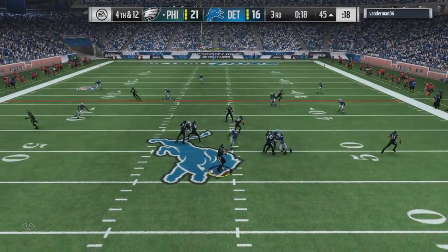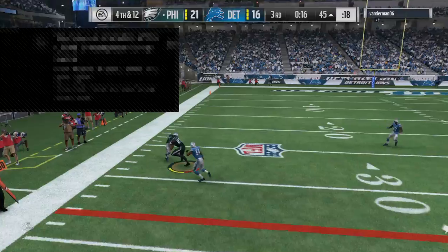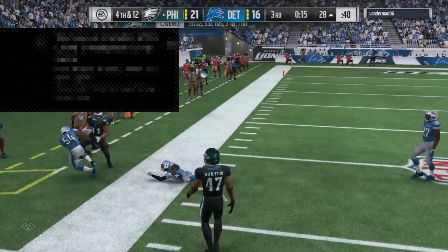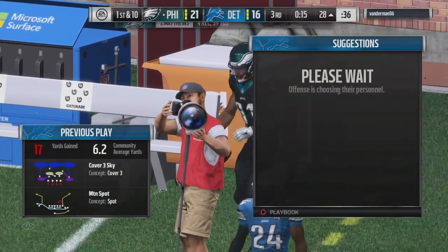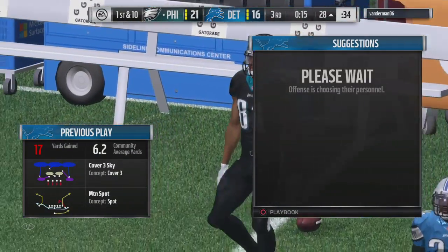Wentz going to go on 4th down. Left side caught by Matthews. 17 yards on the pickup. And on 4th and long, somehow they're able to keep the drive going.